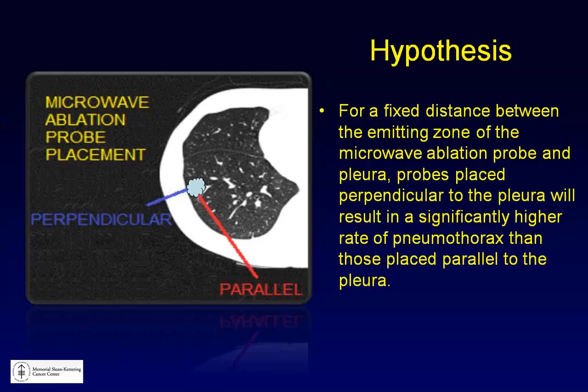So here's my hypothesis, and this is the hypothesis we worked on for this particular project. For a fixed distance between the emitting zone of the microwave probe and the pleura, probes placed perpendicular to the pleura will result in a significantly higher rate of pneumothorax than those placed parallel to the pleura. So now we've made a general case, and I'm putting my money on the table. I'm saying I think this direct approach is going to be worse because it has a bigger chance of hurting the pleura than this approach will.